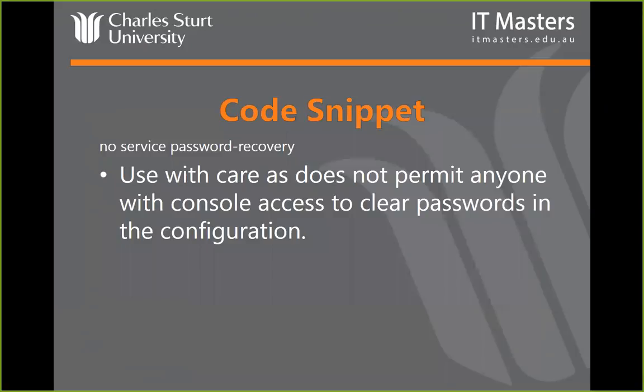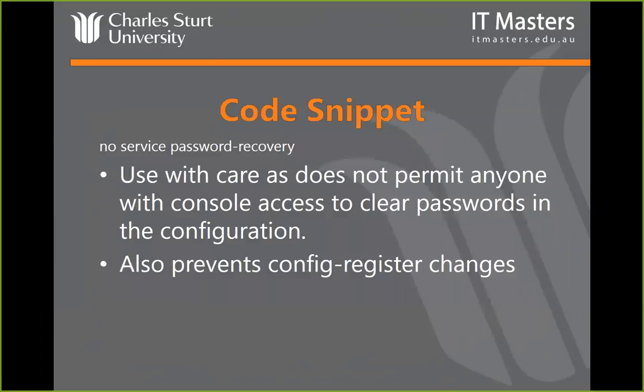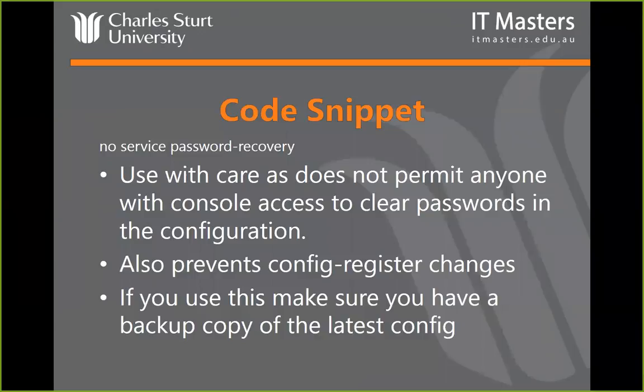Be really careful, but you can use that if you want to be super duper security conscious. It also prevents the config register changes. So the config register, once you break into the router, is a register that you change to tell it not to run the startup config. So it just gives you a blank plate to work from, which you can recover your passwords.